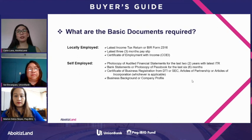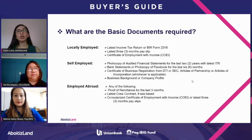Just please remember these are basic requirements. Additional requirements may be required from the bank, from Union Bank, and from Pag-IBIG as well. Okay. Next slide, please.